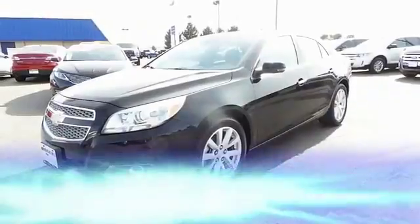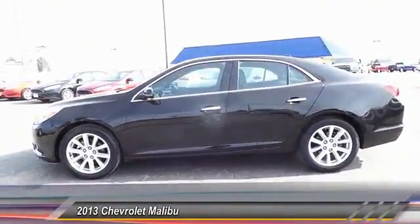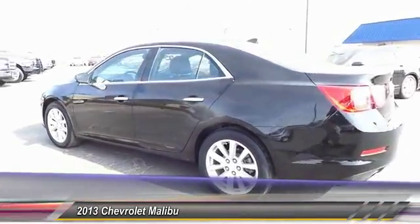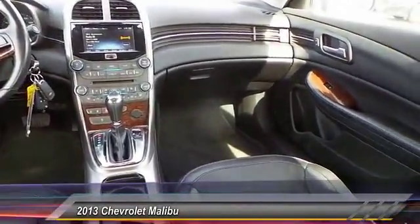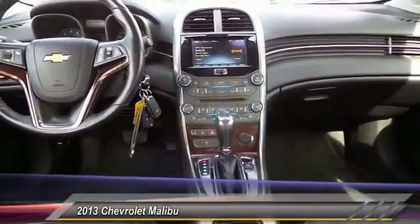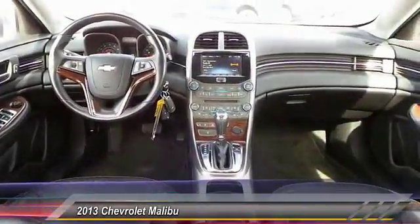Thanks. The 2013 Chevy Malibu, a combination of performance and fuel economy. The Malibu is a great commuting car and is priced below $15,000. This vehicle has less than 50,000 miles. If affordable style and reliability are what you're looking for, this vehicle couldn't be more perfect. Drive it today.